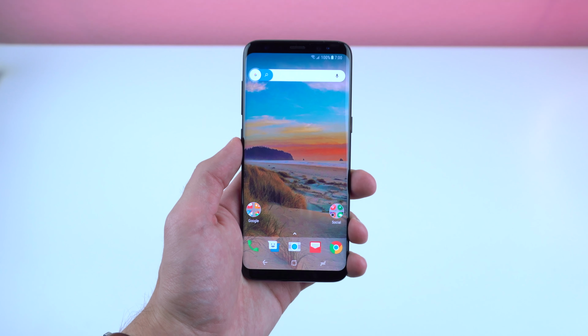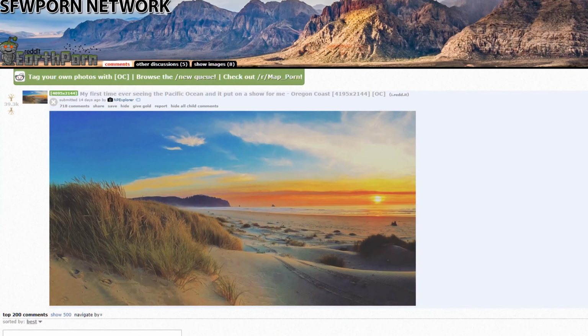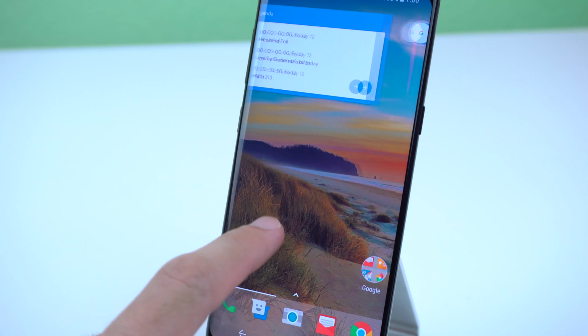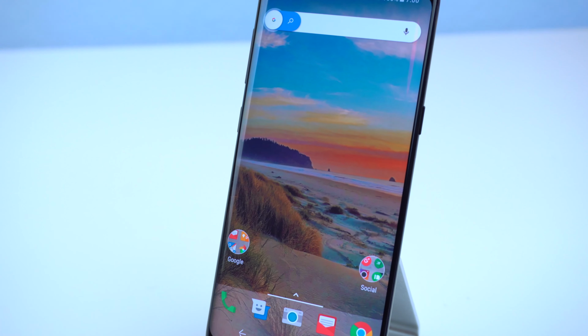The wallpaper for this month is from the subreddit Earth Porn by a user called NP Explorer. It's a picture of the beach somewhere along the Oregon coast. The colors are really astonishing and the scenery is very calm and peaceful. It has great quality as well.